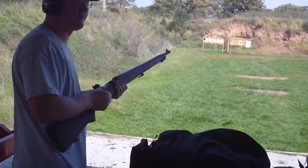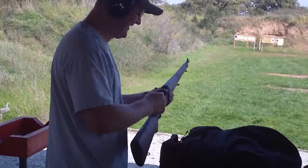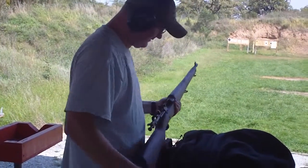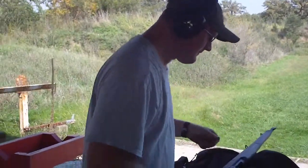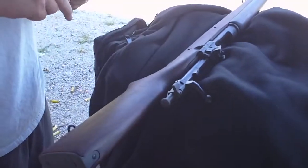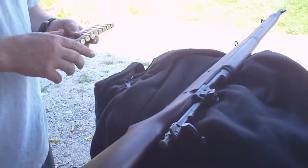I'm trying to hold it like an AR-15 instead of a... Whatever works. I think you're hitting it pretty good. Yeah, I think it's got a lot of character to it.